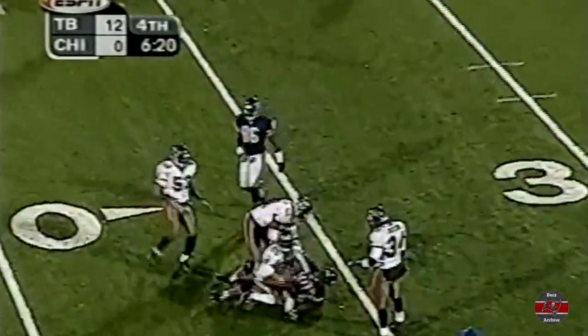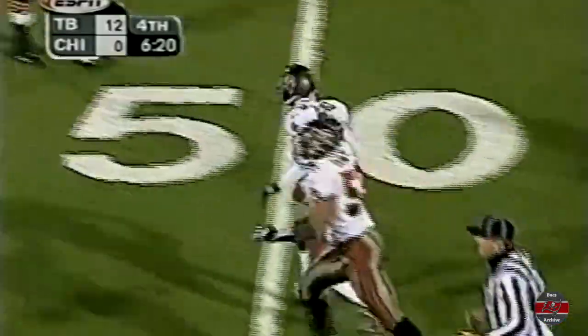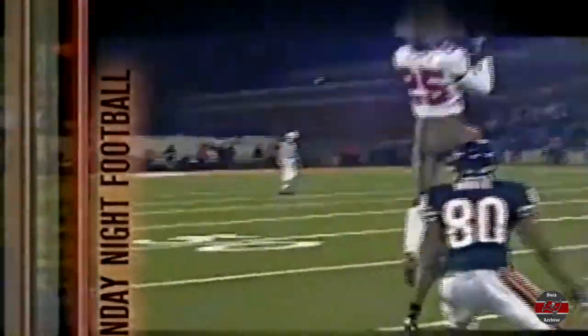Kelly with another interception. His second of the night. Brian Kelly with 8 for the year. Rondé Barber on the other side led the NFL in interceptions a year ago, so they don't throw his way anymore. They go at Kelly, and he has picked 8. What a defense this ball club has.